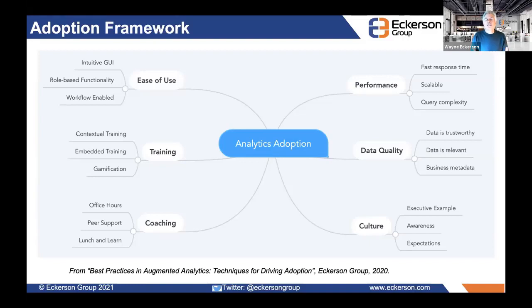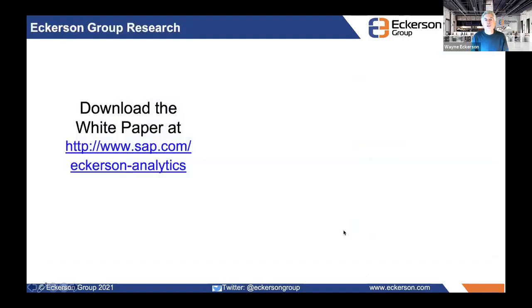Now, without sophisticated change management plans and strategies, any new technology will struggle to gain traction with a majority of your users. So you can learn more about augmented intelligence and the framework I just discussed in a new report. You can download the white paper at SAP's website at this URL.